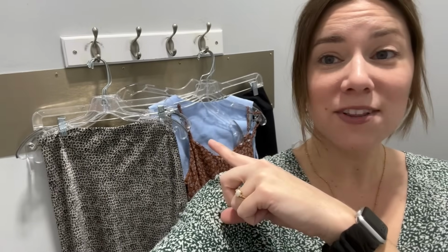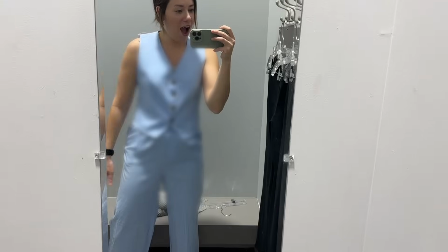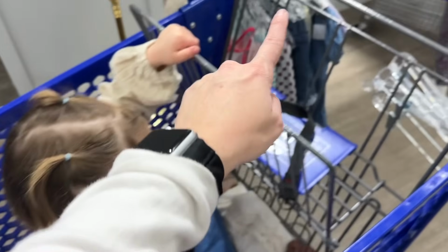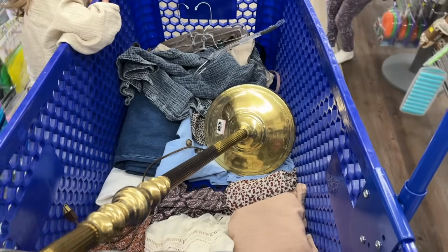I do actually have a few more things to try on, so I'm gonna do that now, and then otherwise, I think we've got it pretty narrowed down. I saved the best for last with this pantsuit, and I can't wait to show you how I style it later. All right, I got clothes for myself, clothes for the shop, clothes for the girls. Heading to the checkout in hopes that with a coupon, we can stay under budget.